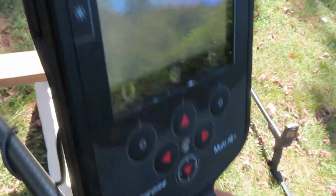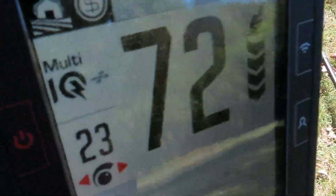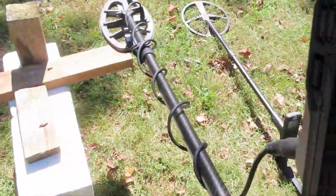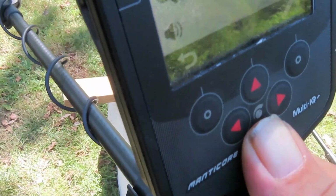And we go back to Multi-IQ Plus. So, per sweep, the ID is higher on average. See that? That's not too bad right there for that machine.